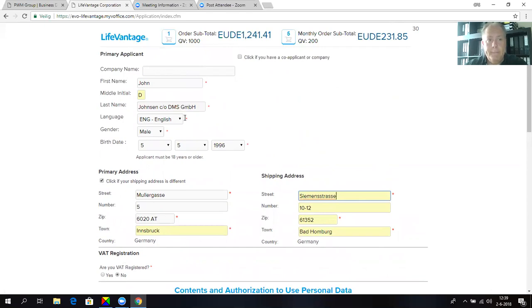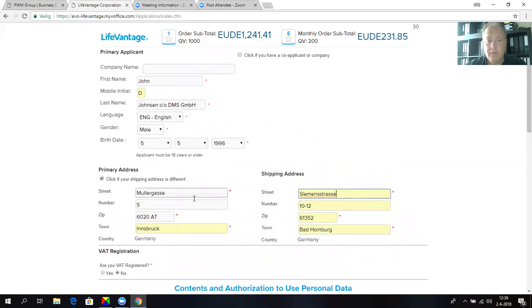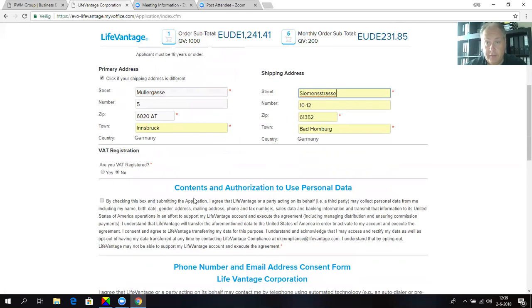And this is a real address, Müllergasse 5 in Innsbruck. And this is the shipping address. So LiveVantage sends it to this address, and the company Direct Mail Services will send the products to that address. Very, very important that you get it right, because otherwise products get lost and we have a lot of trouble finding it, and that's not what we need.